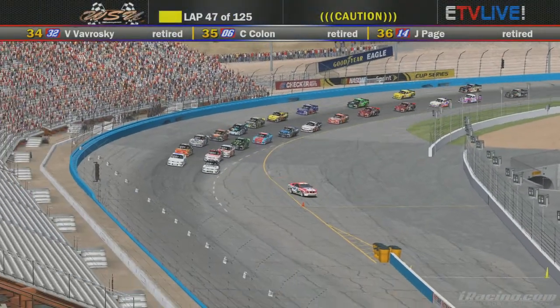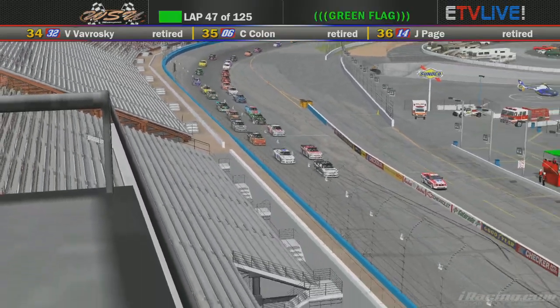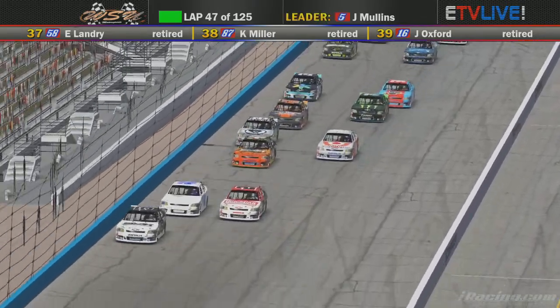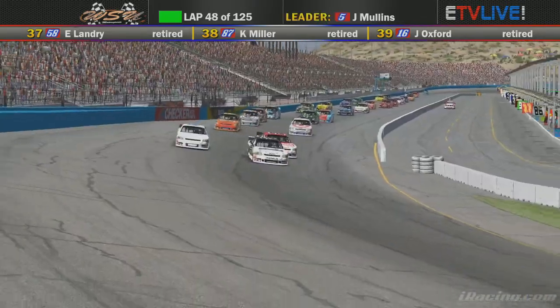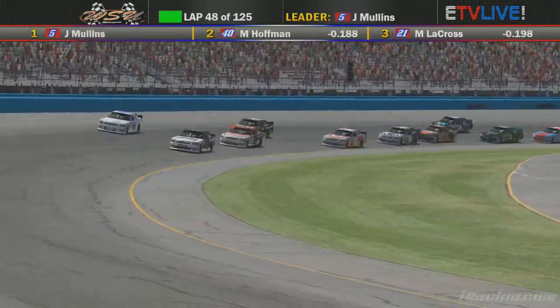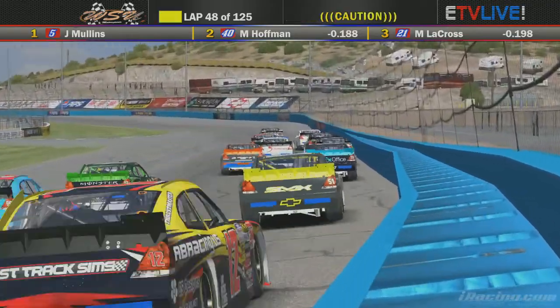Welcome back to Phoenix. Pace car is in. James Mullins is your leader, top 7 on old tires. Green flag flies, and look at the start on the inside by Matt Lacrosse. Lacrosse already to the inside of Hoffman. Side by side as he hooks at the 5, three wide. The 40 is loose on the outside. Oh, these guys are getting exciting off corner number 2.